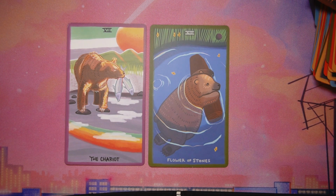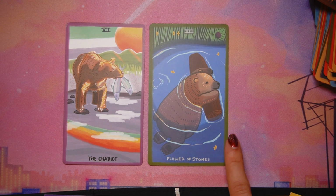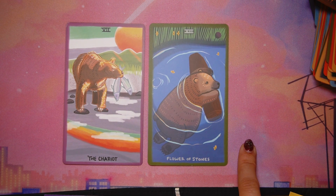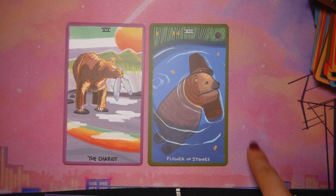So the keywords I came up with for the Chariot that don't relate to the Flower of Stones are movement and seizing the moment. The Flower of Stones keywords that aren't related to the Chariot that I came up with are taking care and feeling secure. It's an interesting exercise to think about what themes and energies you see in this card that don't apply to this card.